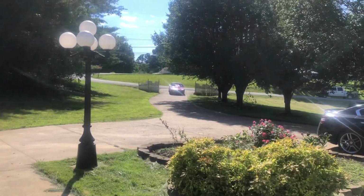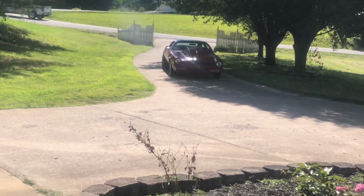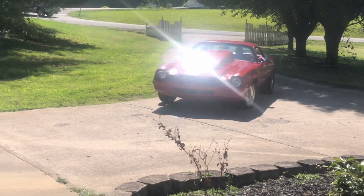We got Chris Watts. No, he's not coming in a Vette. Let's check it out. Here he is. He just showed up in this. Woo! This is a big block.